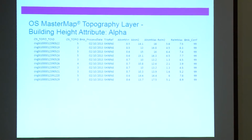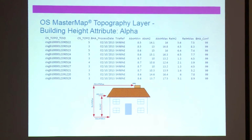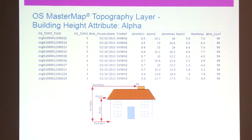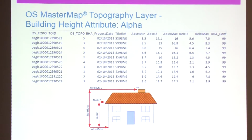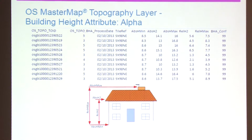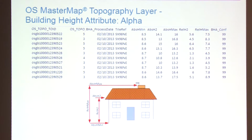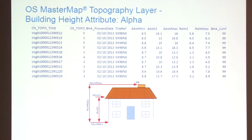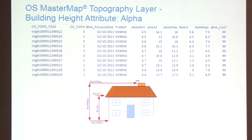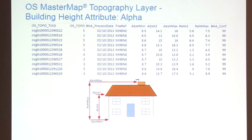So this is sample data. This has come out as a CSV file. And a little diagram here explains what all the attributes are. You've got the abs H min, which is the lowest part of the building, the abs H2, which is the top of the main building at the roof, the abs H max, which is the top of the entire building, and then the relative H2, which is the height between H min and H2, and the relative H max, which is the height between the H max and the H min. So if people wanted to use this product, they could choose whichever value they wanted to extrude by. If they wanted to extrude without roofs, it's quite simple.